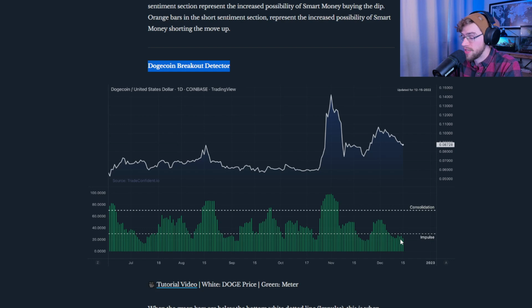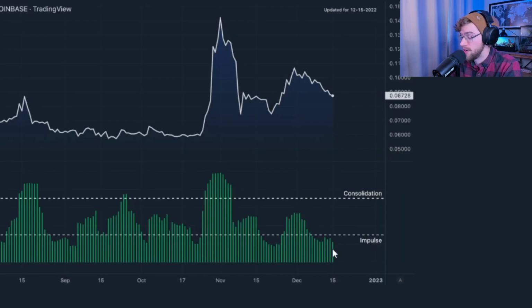Next up is the Dogecoin breakout detector here. Now, what this metric tells us is whether or not we are likely to see an impulse move in the market. Because the green bars are below impulse, it means that we could see a big move soon. Now, this metric alone does not tell you which direction it'll move, only that there is likely a move to happen. Based on the fact that the rest of the market shows bullish, I think it is important to note that this is showing a possible impulse move. It could be an upward move too.